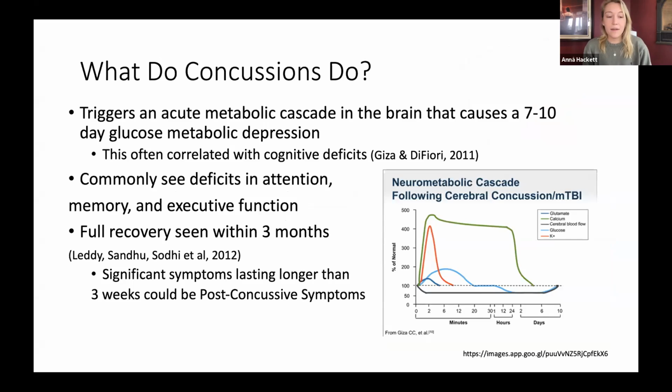So neurochemically, concussions trigger an acute metabolic cascade in the brain, which causes a 7 to 10-day glucose metabolic depression. This is a result from the sodium-potassium pump working in overdrive to regain homeostasis, which requires elevated activity or use of ATP, which is what leads to the glucose metabolic depression. We know that deficits in attention, memory, and executive function are often correlated with this acute recovery stage, and that's why this study will be looking at those three cognitive profiles.